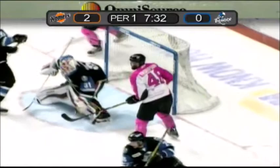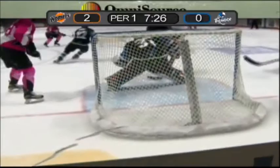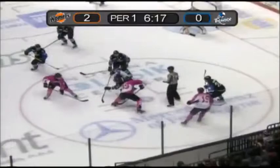Face off from center ice, sent down into the Wichita zone, and that's going to be an icing on the Comets. So the Comets are jumping out of here on Wichita. And these two teams got together back in November in Wichita. Wichita jumped out to a roster, so I don't think they had any other choice.